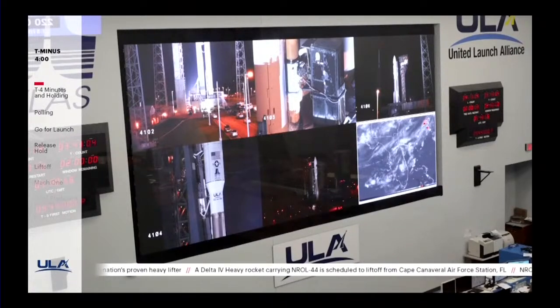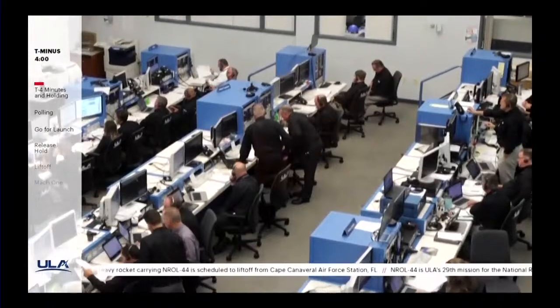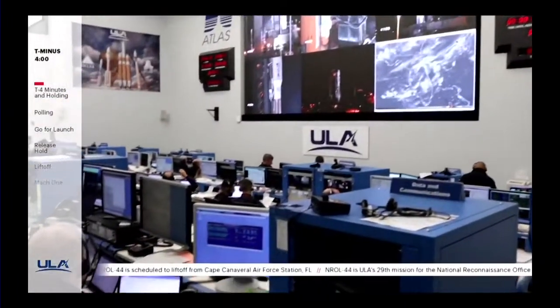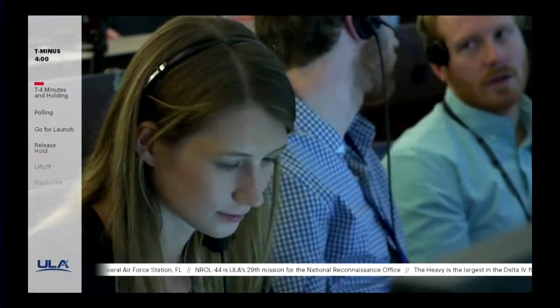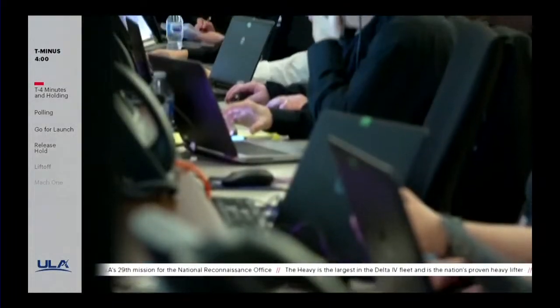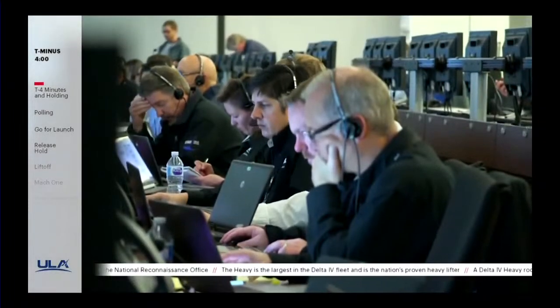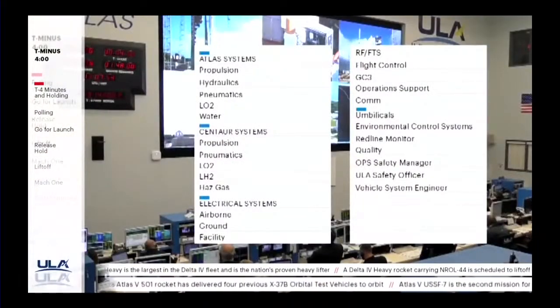Status check to proceed with terminal count, Atlas systems, propulsion. This is the final status check before launch for all Atlas and Delta vehicle systems, ground systems, the spacecraft, and the U.S. Air Force Eastern Range. The vehicle system readiness poll includes electrical systems, hydraulics, pneumatics, propulsion systems, flight control, and propellers. Range coordinator, clear to proceed.